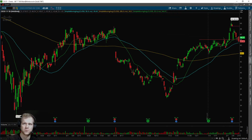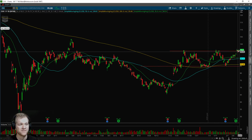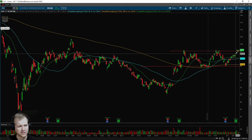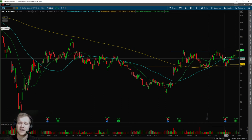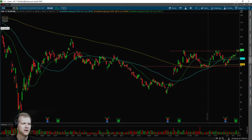A couple other stocks we're watching, CVX, Chevron, great breakout potential here, holding right above this 95, flagging at the breakout point beautifully. I don't like that there's a gap there, but that's okay. Moving averages stacked in our favor. I think Chevron is set to start moving higher. Be careful about $100. It's a pretty big psychological level for stocks, something to keep in mind in there.